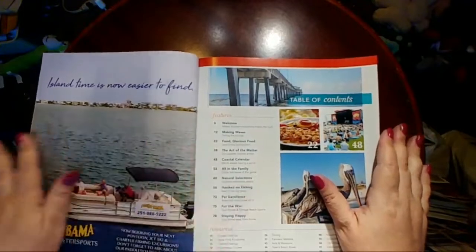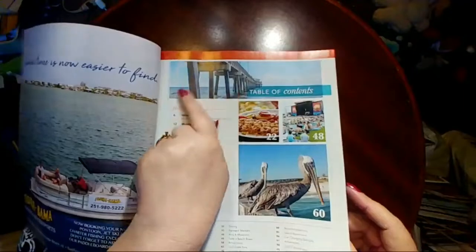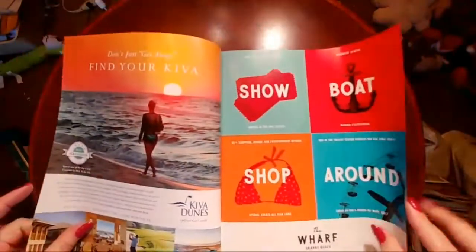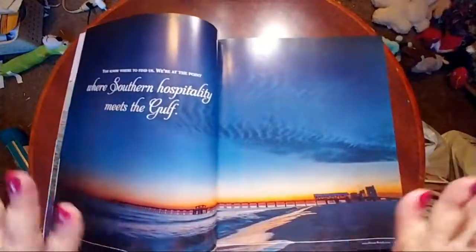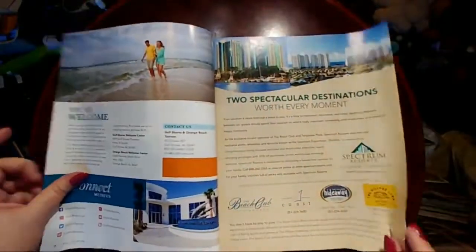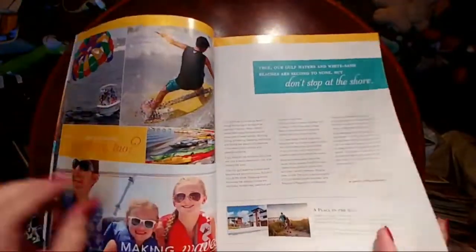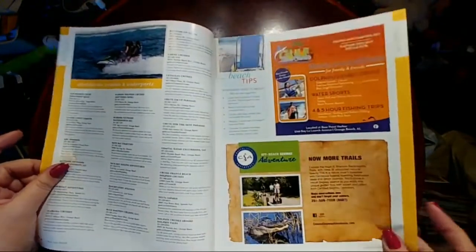I know. Look at the pelicans. And I don't know where that bridge is, but it's pretty. Oh, look at this. See, that's to me, I look at this and I think that's a great background image. Ladies walking on the beach. Oh, look at the background on that.